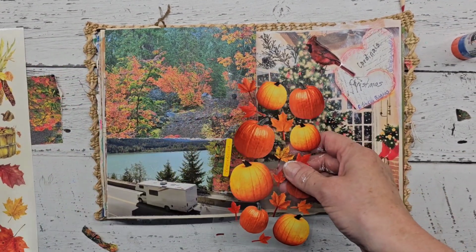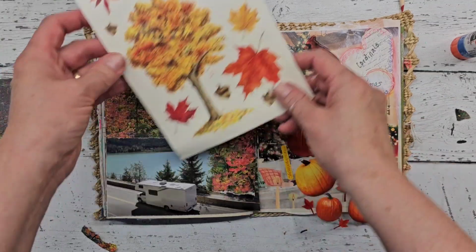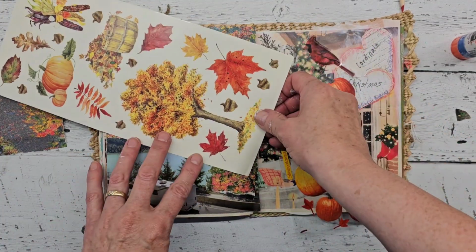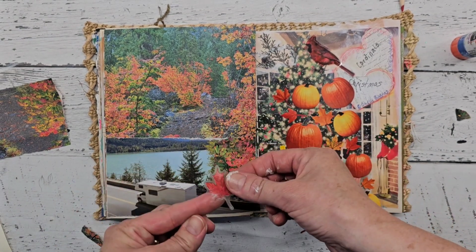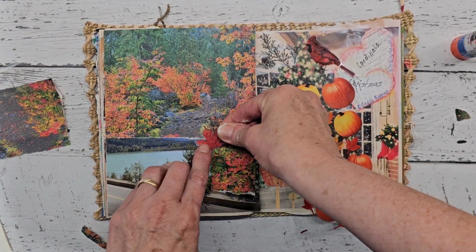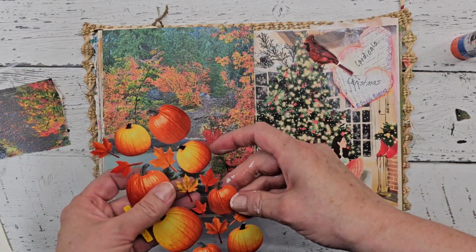I went searching for fall leaves, and I did end up finding some that I want to add to this page to just kind of blend the two in nicely. And then it kind of looks like there's just random fall leaves all over the place.